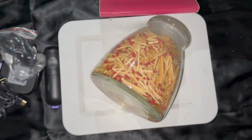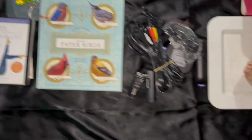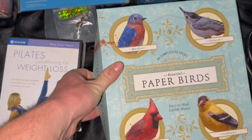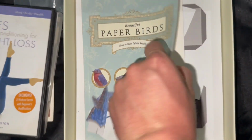I might try it. Big thing of matches here. I don't know if that's an artist statement or what. Tray, electronic stuff, that's just for e-recycling. There's this cool paper birds thing. It says easy to make lifelike models. That's cool. I love birds. I used to live on the water and watch birds every day, and there's the instruction manual and everything in here.